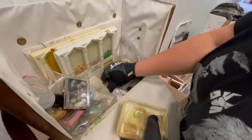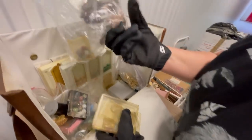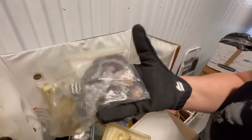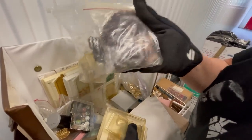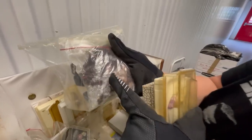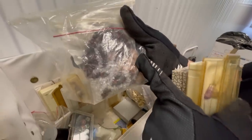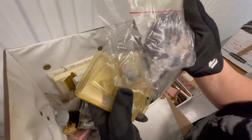Okay. Hold on. No, let's do these here first. I'll set that down. But I'm curious about this. How did we miss this? Oh my gosh, this is heavy. I don't know if those are glass or stone. I think they're stone. I think that's quartz crystal and rose quartz maybe. Oh my gosh, whatever that is.